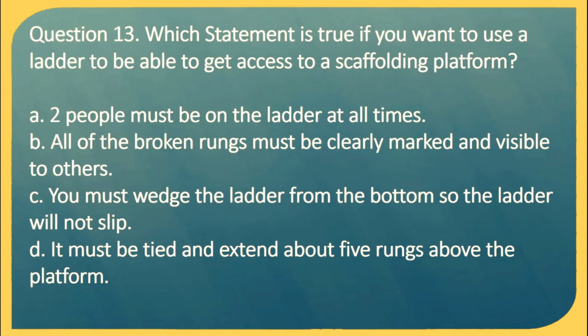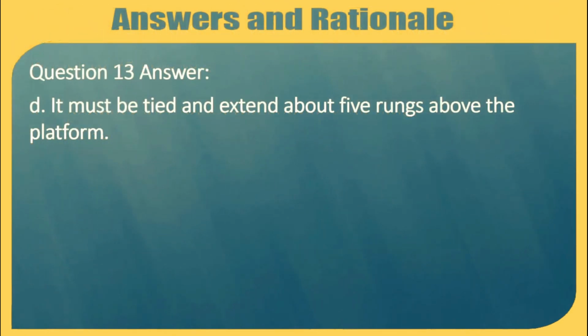Question 13. Which statement is true if you want to use a ladder to be able to get access to a scaffolding platform? A. 2 people must be on the ladder at all times. B. All of the broken rungs must be clearly marked and visible to others. C. You must wedge the ladder from the bottom so the ladder will not slip. D. It must be tied and extend about 5 rungs above the platform. Question 13. Answer: D. It must be tied and extend about 5 rungs above the platform.